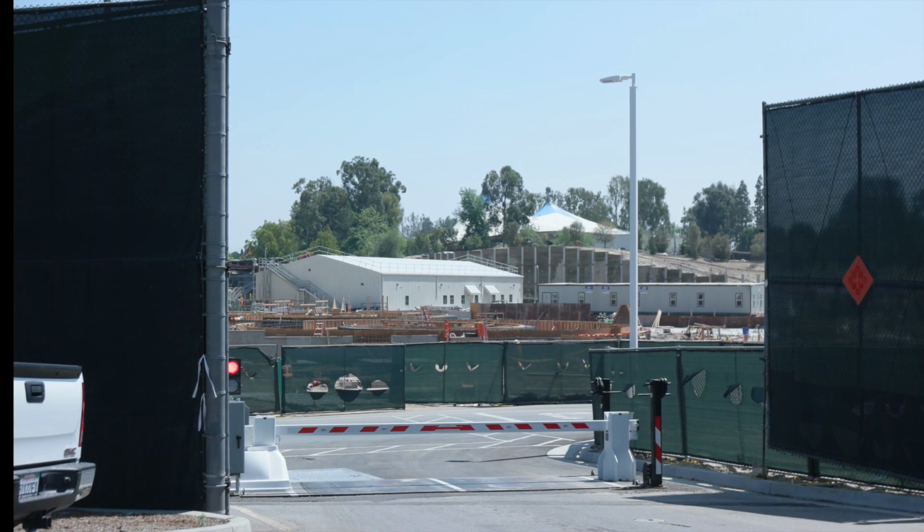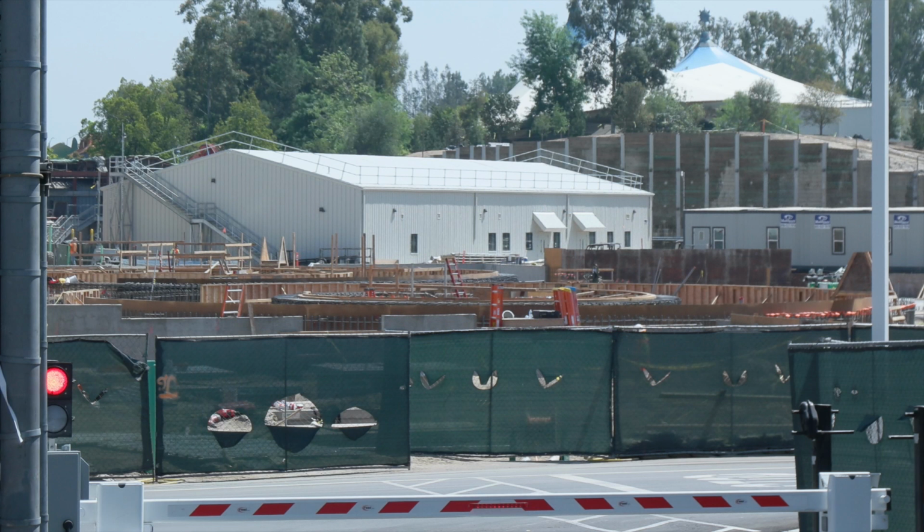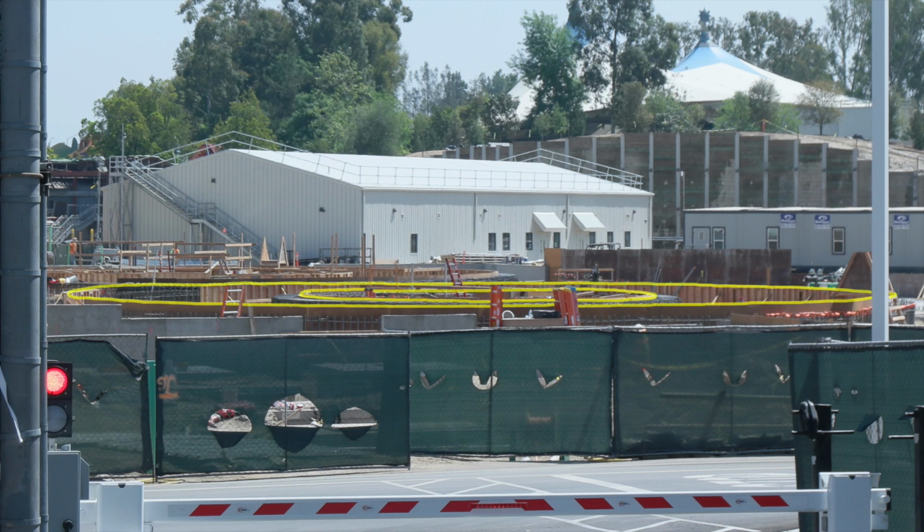Now we're on the street level looking at where the Millennium Falcon attraction will be. We can see concrete forms that are surrounding rebar. Notice that the forms are arranged in a circular pattern. And behind this form structure, he has a twin sister, another one with the identical circular pattern.